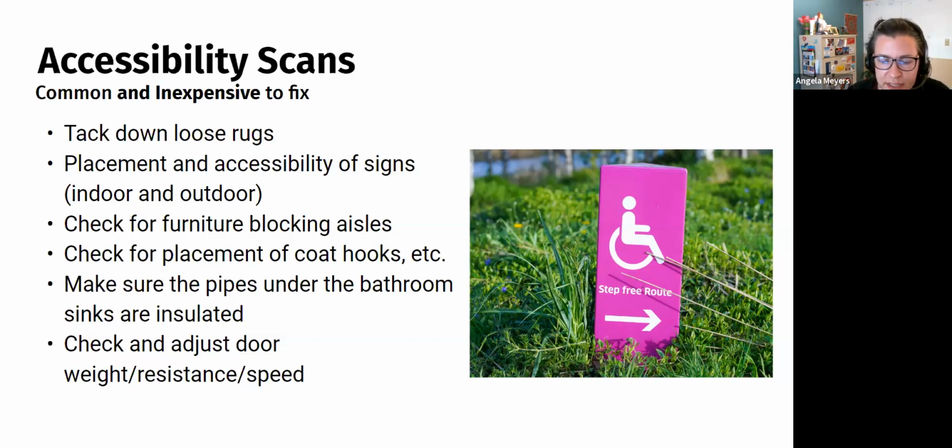Make sure that your pipes under the bathroom sinks are insulated. Pipes underneath bathroom sinks need to be insulated so that individuals using a wheelchair don't burn their legs on hot water pipes under the sink. Exposed sink pipes need to be wrapped with insulation. This is an easy and inexpensive fix.